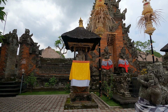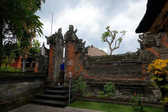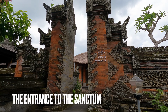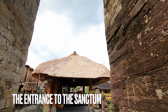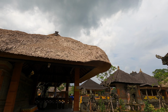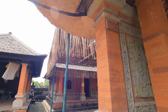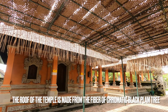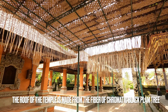When I say it has the influence of Indian architecture, you can see some of the gods in the temple, like Lord Shiva, Brahma and Vishnu. They are all in the form of different statues kept in the temple itself. Obviously, it's worshipped by the local villagers. And the roof of the temple is made from fiber, I mean from a black palm tree. That's what I was told.